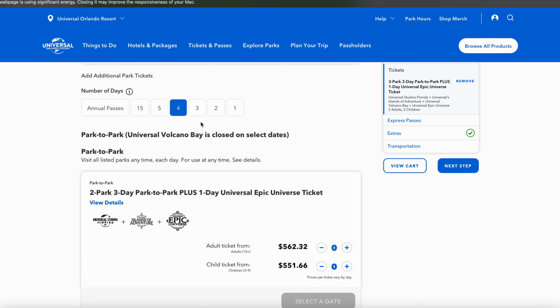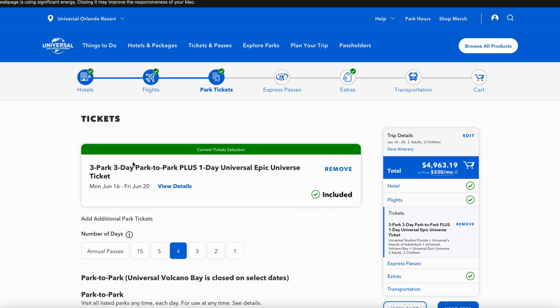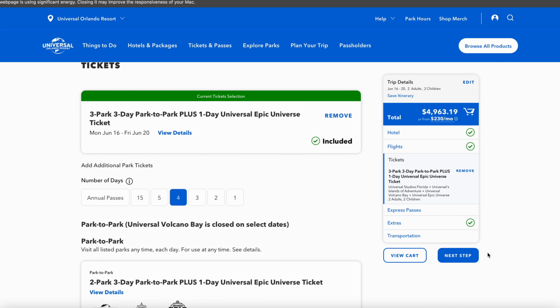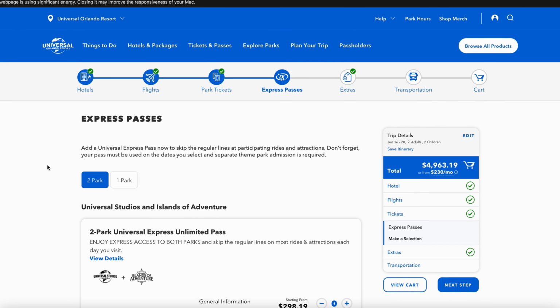Again, we have the number of days in the actual park, so 4 days right there, and then all 4 days we get all 3 parks, all that. So it's park hopping in their own terms, essentially the same thing. And then next step.